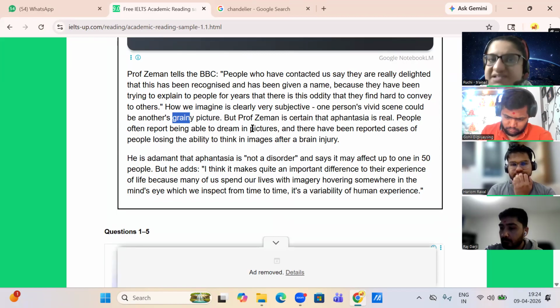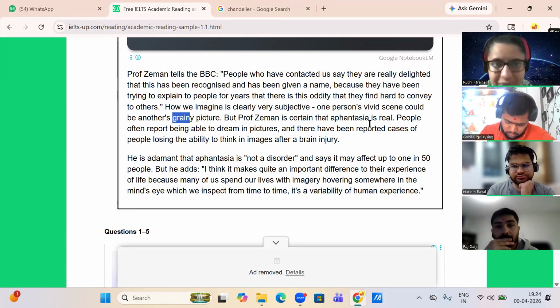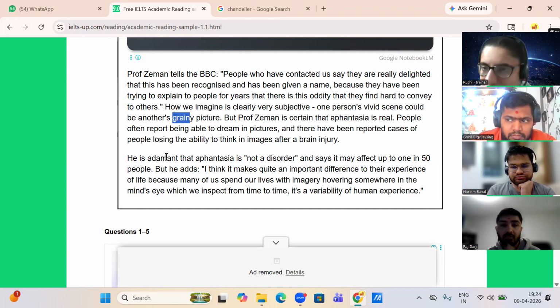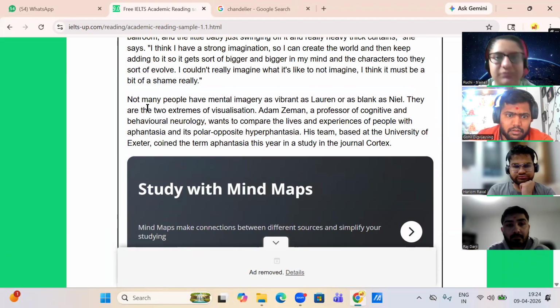But Professor Zeman is certain that aphantasia is real. People often report being able to dream in pictures, and there have been reported cases of people losing the ability to think in images after a brain injury. Clear till here? So I think we'll go back to Digvijay to read this one from here.